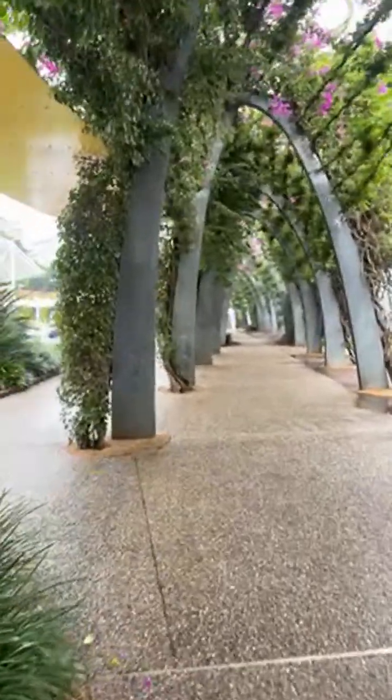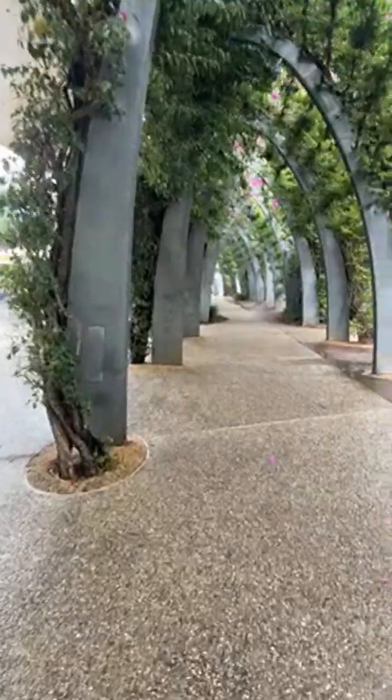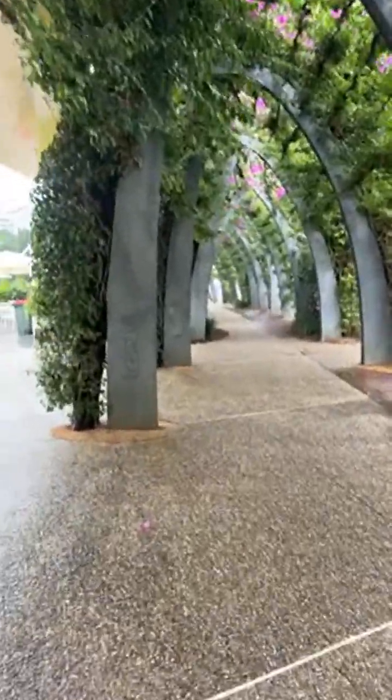I'll have to try and do a horizontal one again. I don't know why it wasn't working. It's very weird. But that's okay. I'm just practicing.